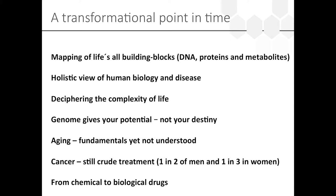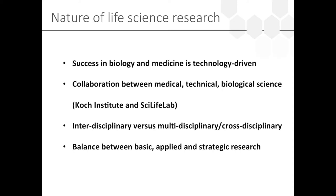And then I already mentioned this other paradigm shift that has happened. So what is the nature of life science research, as you have heard during these days? I think Anna Widell said it very nicely. It's nice that a medical person says that, not an engineer like me: success in biology and medicine is technology driven. I couldn't agree more. And therefore, you need collaborations between medical, technical, and biological science. And I think we heard a beautiful example from KI, and that's not the KI in Stockholm, but in Boston. But I also think that SciLifeLab has a very similar vision and mission as the Koch Institute.